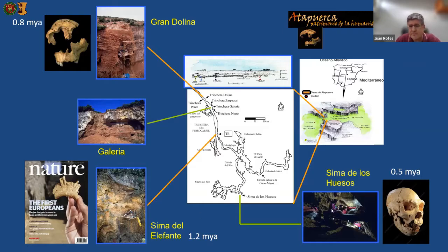In Sima de los Huesos, we have this fantastic accumulation of almost 30 individuals of Homo heidelbergensis, pre-Neanderthals, with skulls as complete as this, and almost complete skeletons. It is the archaeological site with the highest accumulation of human remains for the Lower Pleistocene.